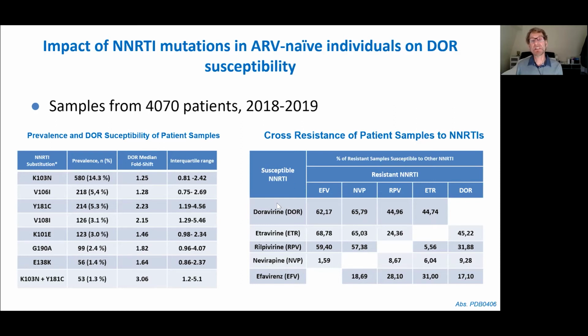various different NNRTIs here, and for example, if you're susceptible to doravirine, very few people are susceptible, they would also be able to use etravirine. But if you look at doravirine here, if you're on etravirine and susceptible, you can see the cross reaction with doravirine. So this was very interesting in the table, in that only 17% of people for whom doravirine would work would actually be susceptible to etravirine. So doravirine does have a very good resistance profile, and I think this data is reassuring in that if you see these other mutations, then you will have some effect.